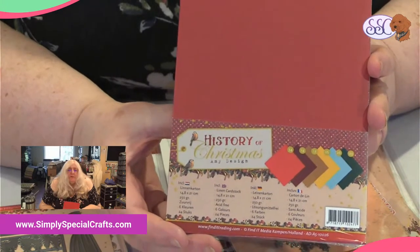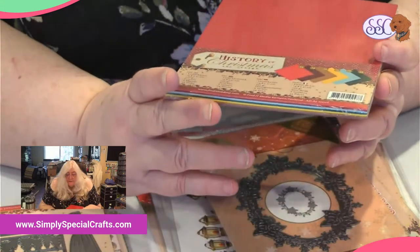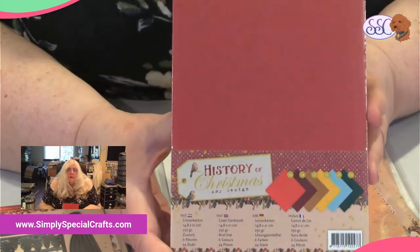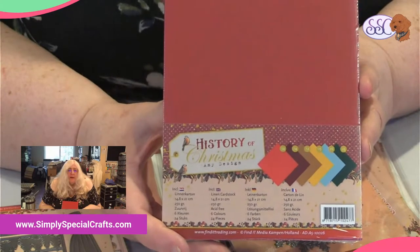Here's a history of Christmas paper, A5 paper pack, which means that one sheet is equal to two of our European A6 cards. And there's the colors in the pack.